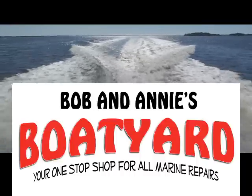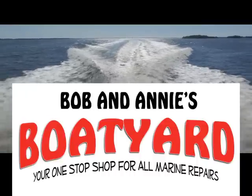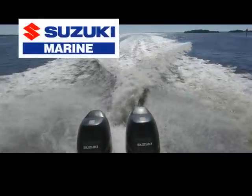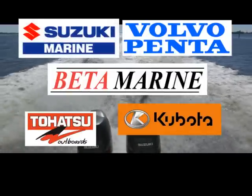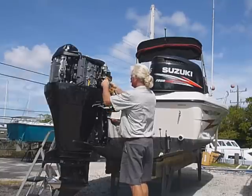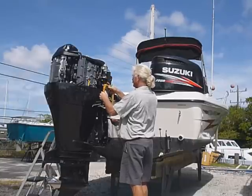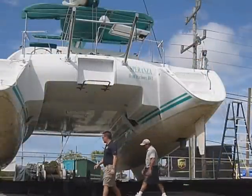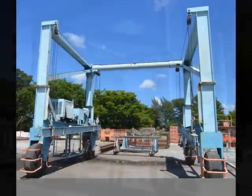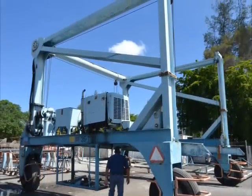Bob and Andys Boatyard is one of the busiest warranty service centers in all of Lee County. Their warranty center lineup includes Suzuki outboards, Beta Marine, Volvo Penta, Tohatsu, Kubota, and Phaser Marine. Their certified mechanics can also help you with generators and any other marine engine you can think of. They have 2 locations on Pine Island, both of them with a ship store, and this year they're bringing in a 75,000-pound travel lift, one of the largest travel lifts in this area.